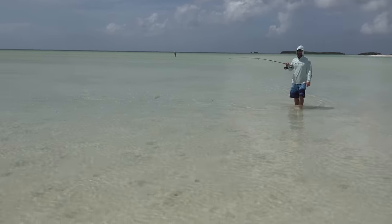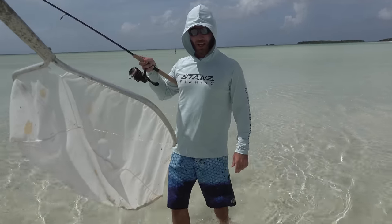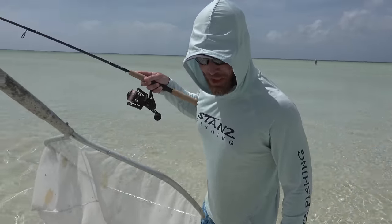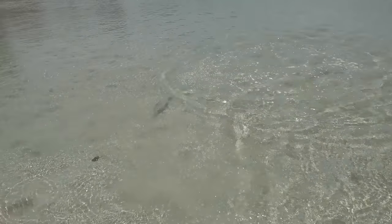First cast, I got my crab. Look at the size of the crab. You're over there catching crabs? Yeah, one. What are you gonna do with all these crabs? We're gonna steam them up. You gonna steam that up? Maybe. Look at this bonefish you just caught. That's a Bahama bonefish. First cast, huh?